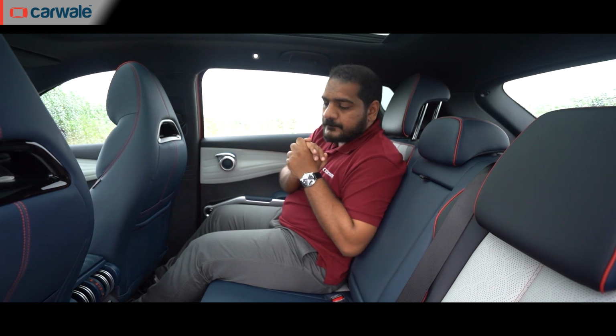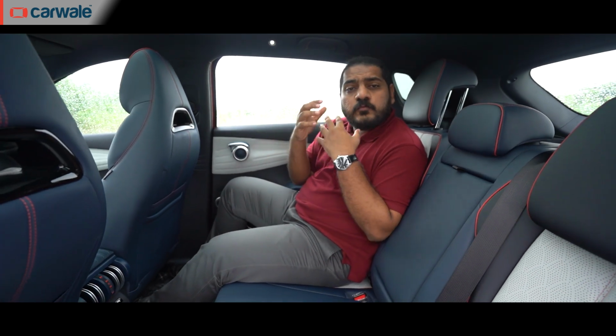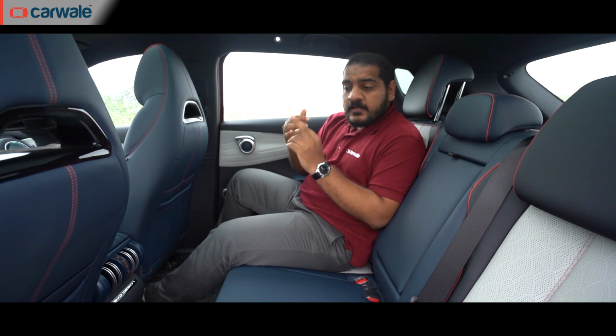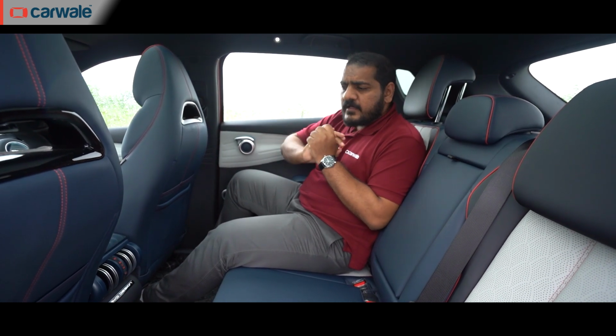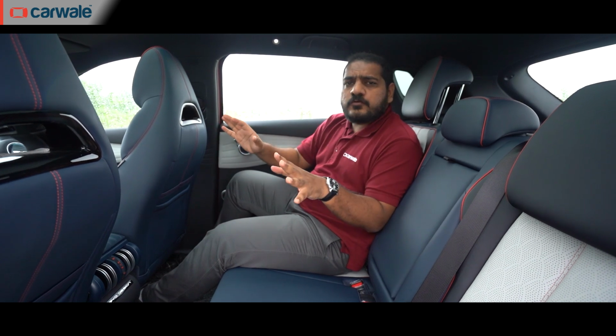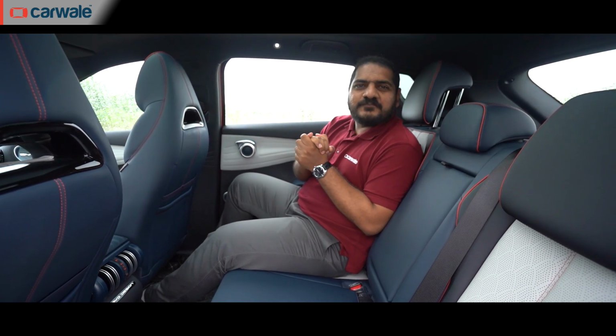The Atto 3 is available in only one fully loaded trim. So if you want to know what features it offers, the creature comfort and the safety features, for example, it has 7 airbags. If you want to know all the specifications of the Atto 3, you can visit our website www.carwale.com.